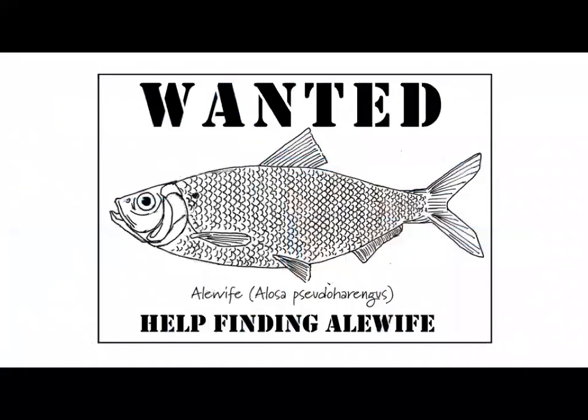So now to the reason you guys are here, our monitoring program. The monitoring program is a really important part of our restoration efforts because it helps us to know where alewife are on Long Island and where we need to do restoration, and it also helps us to monitor the success of those fish passage projects that I was talking about that have been put in and completed.